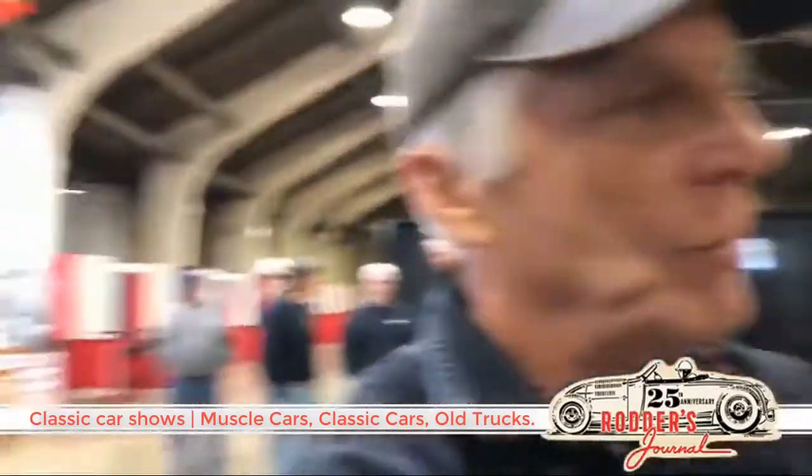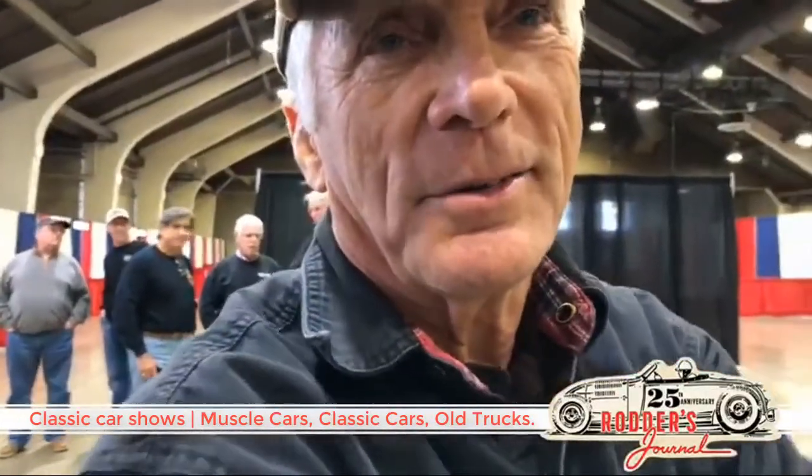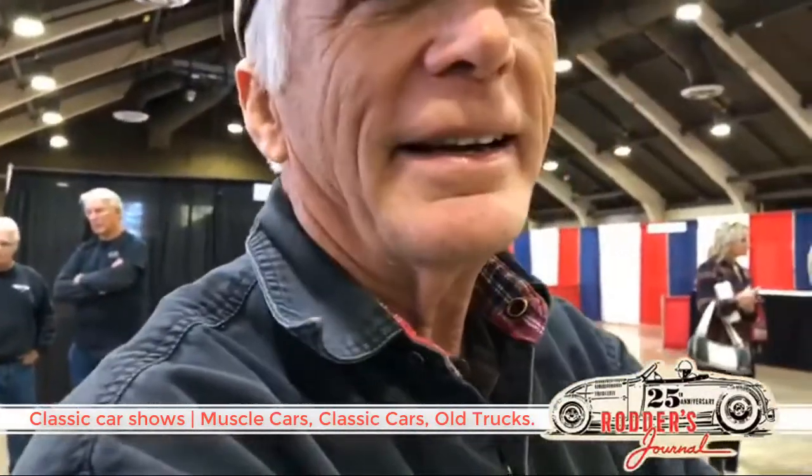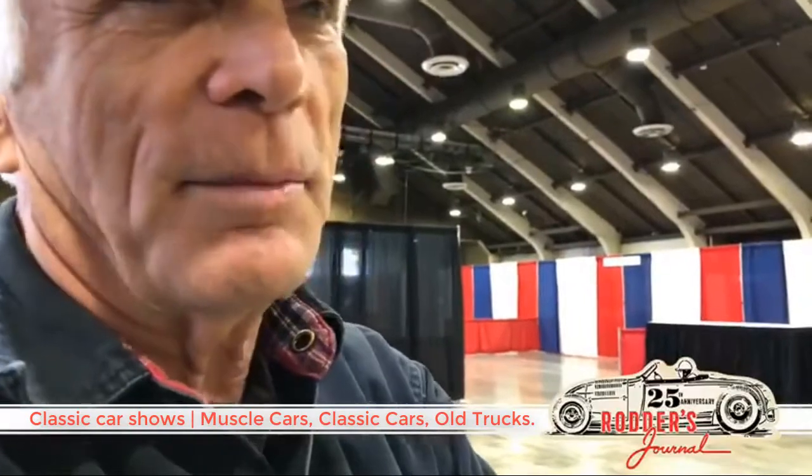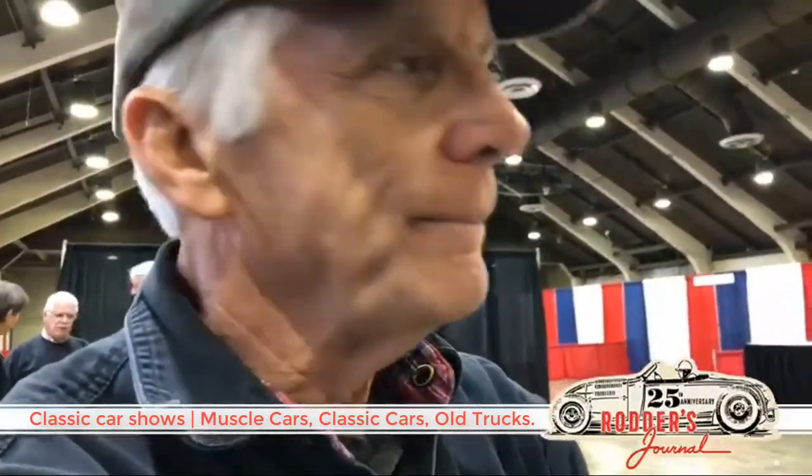Of course, I wouldn't be capable of building this thing when I was 20. Well, maybe so. Yeah, I don't know. I had some nice cars, but this is a little nicer than I was capable of back then, you know. And would you have reproportioned it like this?